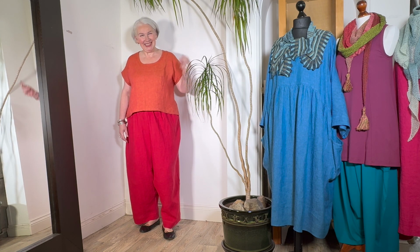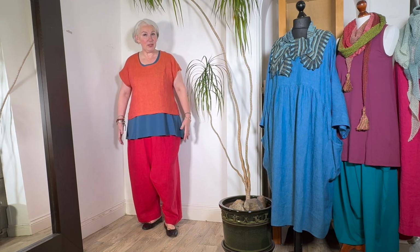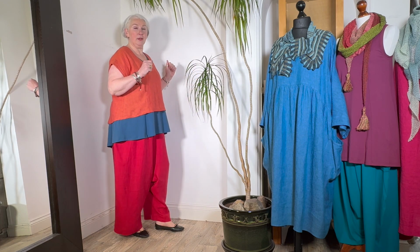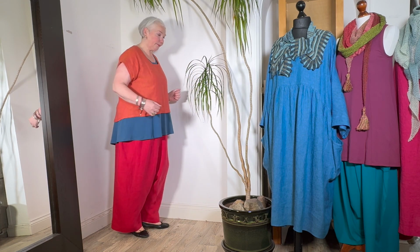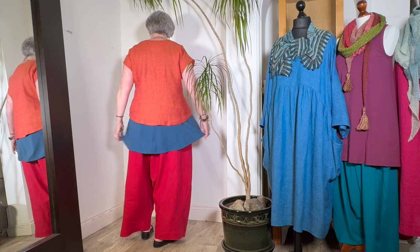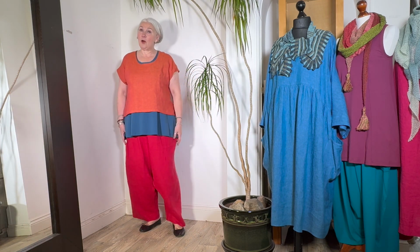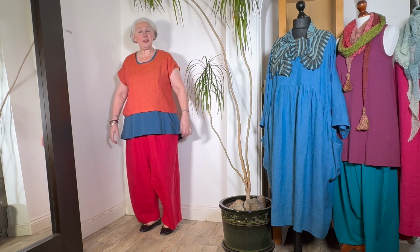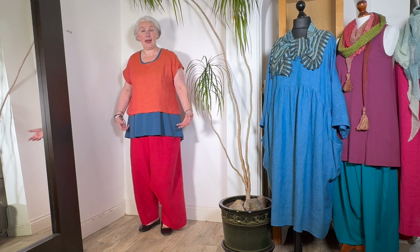Let me show you. Here is one of the cocoon vests worn in between. As you can see, of course, it's got the same sweep as the bottom hem of the cap top, and it's nice and roomy around the hips, so it easily fits over the generous trousers that I'm wearing, and it creates this lovely color block in between, so it makes a very interesting outfit.